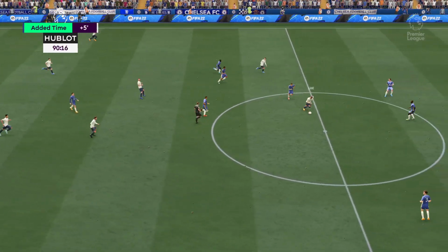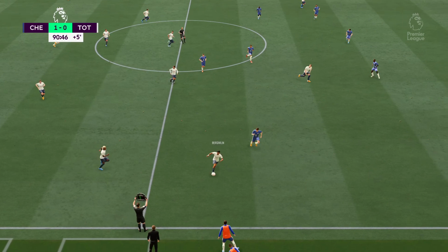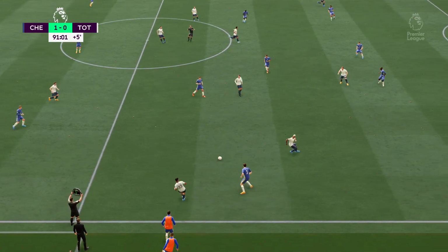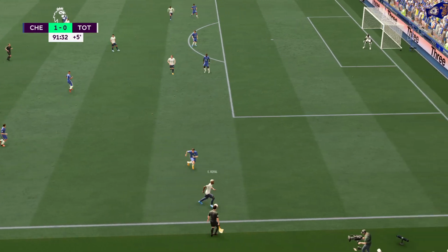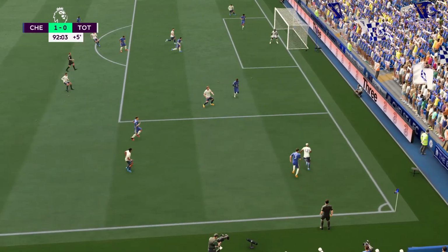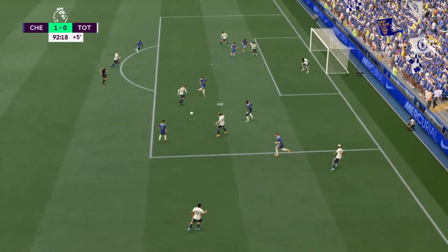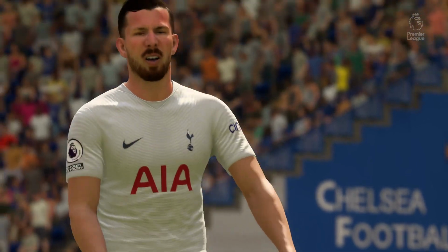And the referee has decided to add on a minimum of 5 minutes. The clock is against Tottenham, but they might yet bite back. Kane cuts it back. Just failing to hit the target. Good effort, though.